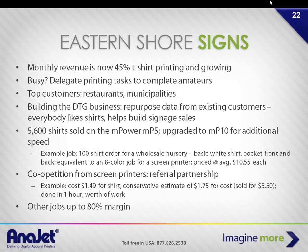The other thing is the self-maintenance, where it'll just do a micro burst of ink once every hour. Yeah, it's about a penny of ink. It's not that much. I think in a 24-hour period, it was like a quarter, which is about a penny an hour. So it doesn't waste a lot of ink.